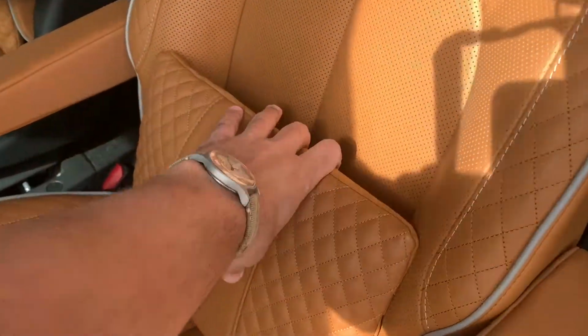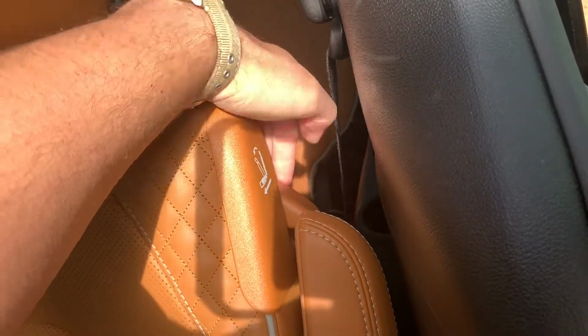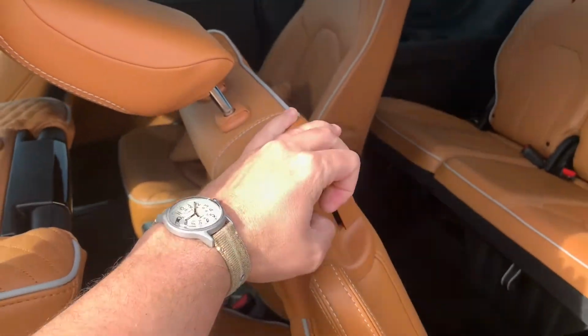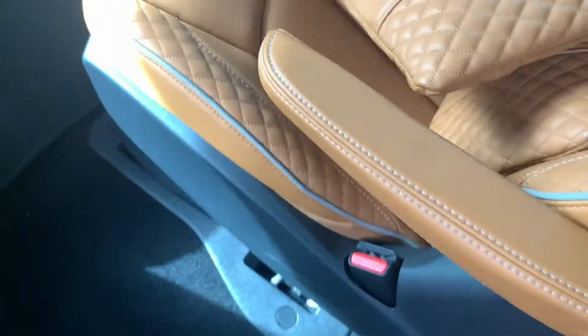or I can move this pillow, fold the armrests up, and then use this latch on the back here to tilt and slide it forward. Now I'm tilting it back, and like that, I've got a surprising amount of legroom in the third row.